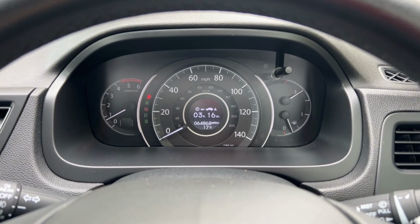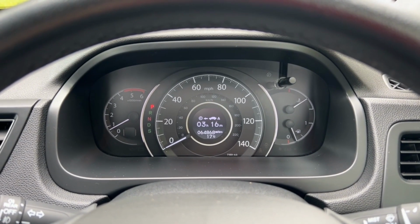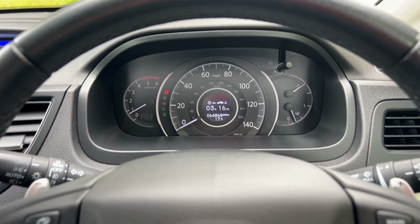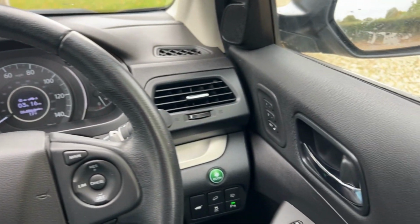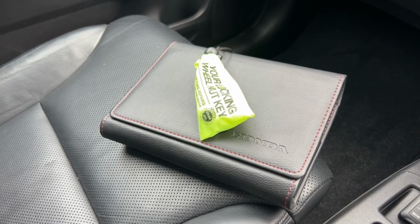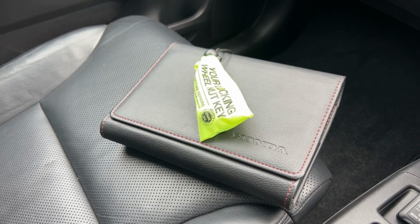Come to the dashboard binnacle, hopefully you can see 64,868 miles. There are no warning lights on the dashboard at all whilst the engine's running. Finally, just to show you, owner's manual pack and lock and wheel nut key, all here and present with the car.